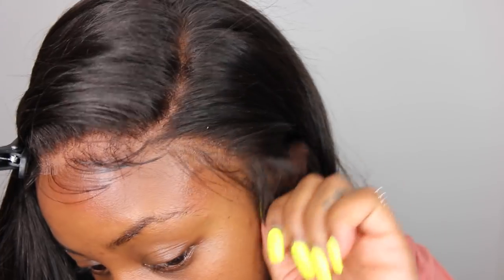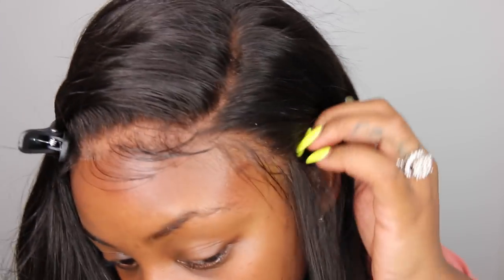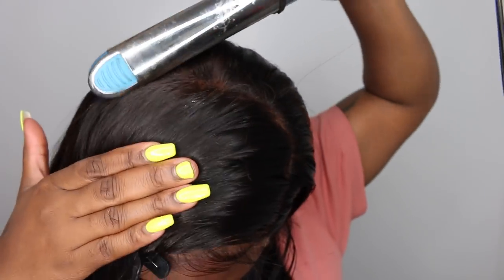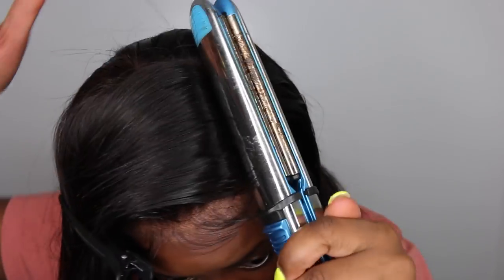Now with the parting, you don't want to tweeze your parting and open it up to the point that it looks like a railroad track. You don't want it to look too thick, but sometimes you might find areas where you want to open it up so that it's not too tight of a part. And that's all I did, just pulled out very minimal hair.